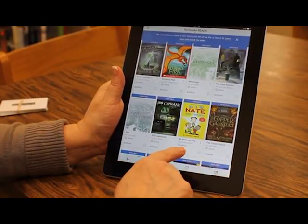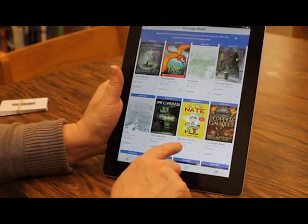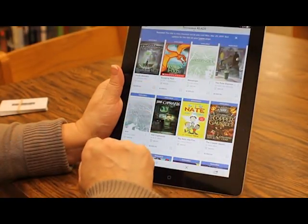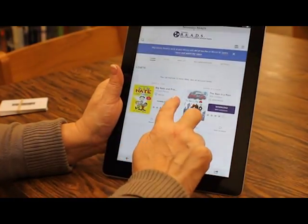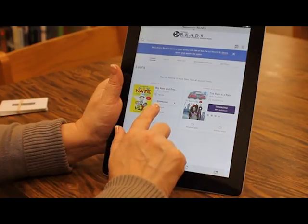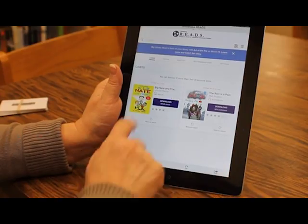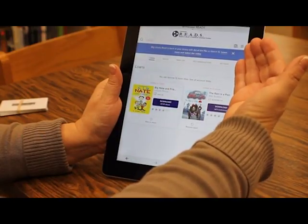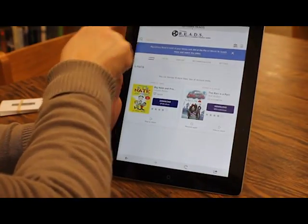Let's go ahead and check out this book right here, Big Nate and Friends. We're going to hit borrow. And like on the laptop, you're going to get a message at the very top of your screen to go to your loans page. Now I can download Big Nate and Friends. I'm going to select download, and you always want to select EPUB ebook. It's going to tell me that the title has been added. Always remember, Tennessee R.E.A.D.S library account information is on the right. Overdrive app information is on the left.